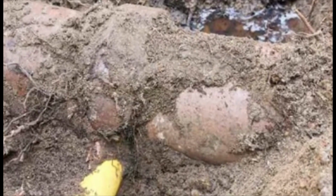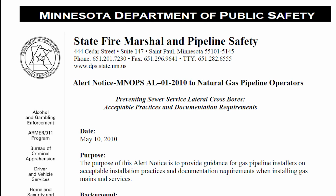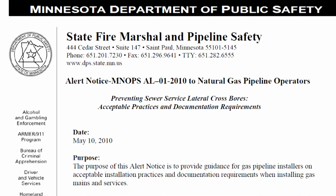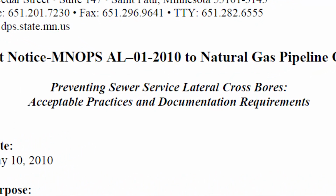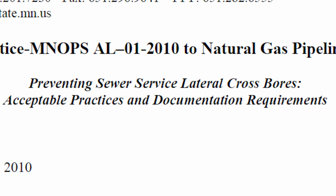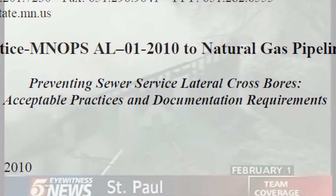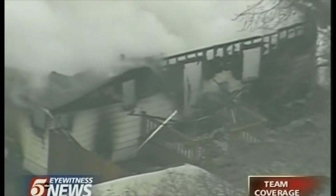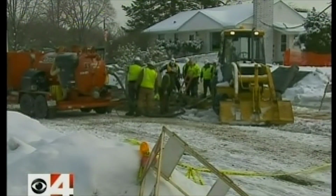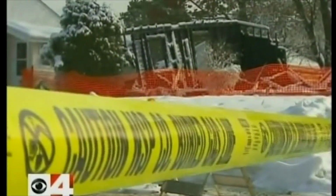The result of this explosion was that the Minnesota Office of Pipeline Safety mandated to its gas utilities that there would be inspections of sewer laterals for all future trenchless excavation installation jobs. The order also made mandatory the inspection of thousands of sewer laterals where gas lines had been installed in a trenchless manner in the years prior to the 2010 explosion.